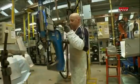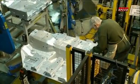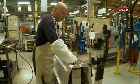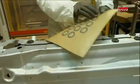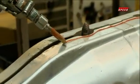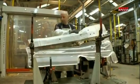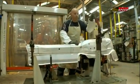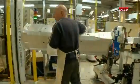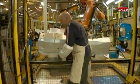In a separate area, another technician constructs the center tunnel, or transmission tunnel, from 3 pieces. Placing the right and left sides of the tunnel on a brace, he adds expanding rings to seal out liquid and vapors. Applies a bead of red adhesive, this time for additional rigidity, and lays the centerpiece on top, clamping it for curing. Once all the individual components are completed, it's time for a little automated assistance.